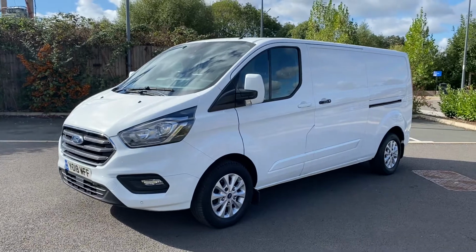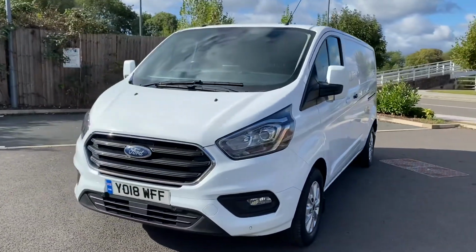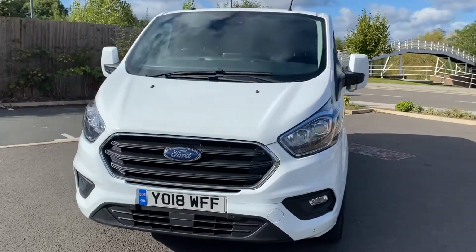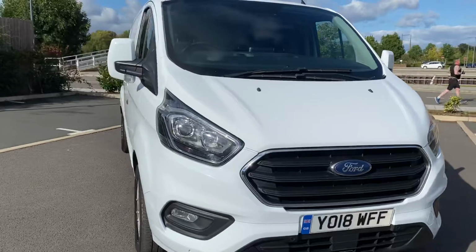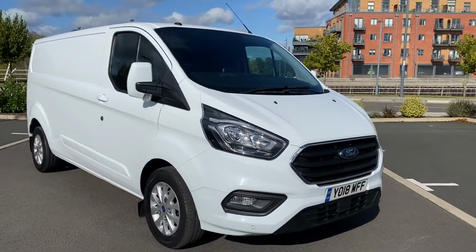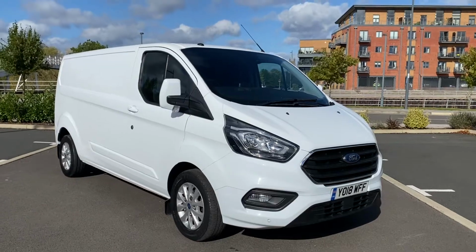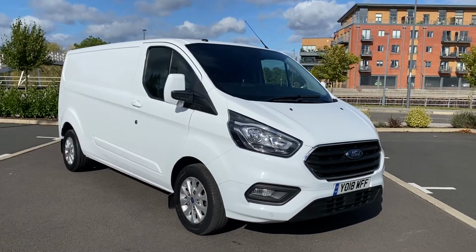And it is in limited specification, which is the top of the range specification. So you've got a whole host of goodies on this van. Electric windows, electric folding mirrors, air conditioning, Bluetooth telephone, Bluetooth music, front fog lights, automatic lights, heated seats, front and rear parking sensors. Great specification. I'll try and point it out to you when we get inside and as we walk around the vehicle, okay?